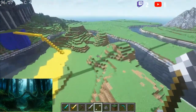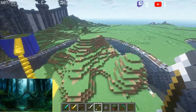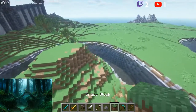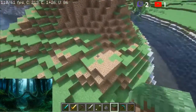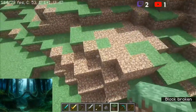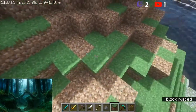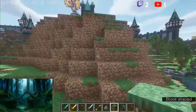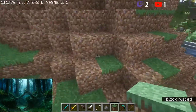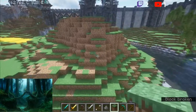All right, cool. So you can see that the shapes are just smoother now, which is good. There's still a little bit we have to do by hand. Like this corner is awfully square. I think we'll probably end up doing something like that just to round it out. This is weird. I don't like this line of dirt blocks, so we'll come through and move a few around.